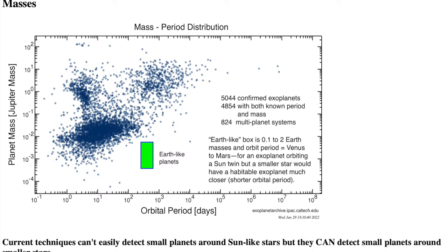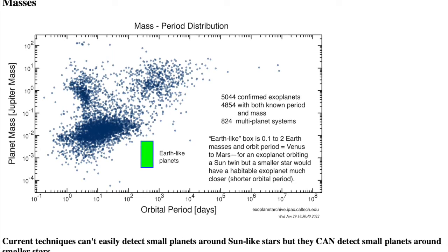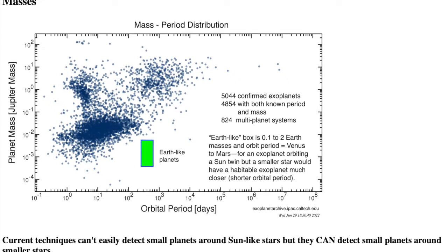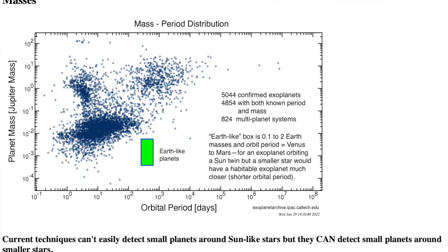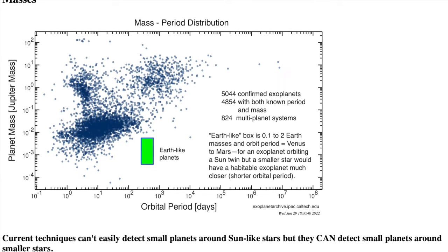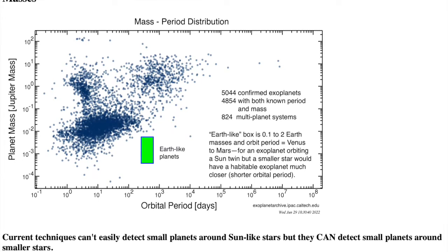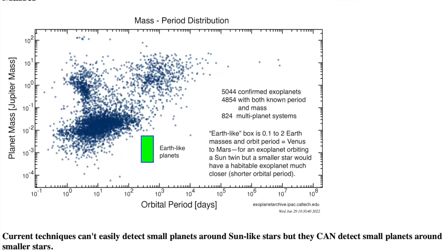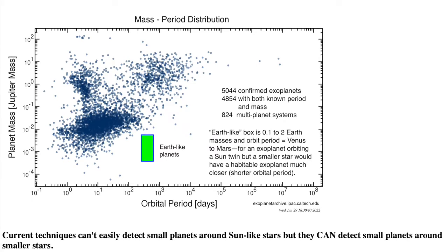Two things to notice are how close the large exoplanets, those with 50% Jupiter's mass or larger, are to their stars, and the large eccentricities of some of the exoplanet orbits. The large exoplanets very close to their stars, within half of an astronomical unit, are called hot Jupiters because their temperatures can get up to 1,000 degrees centigrade in their cloud tops.